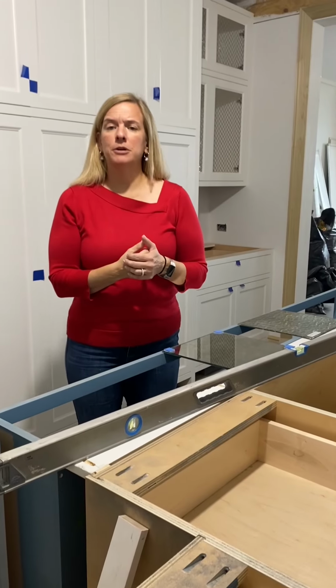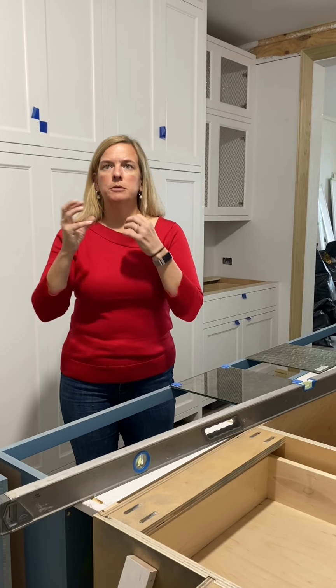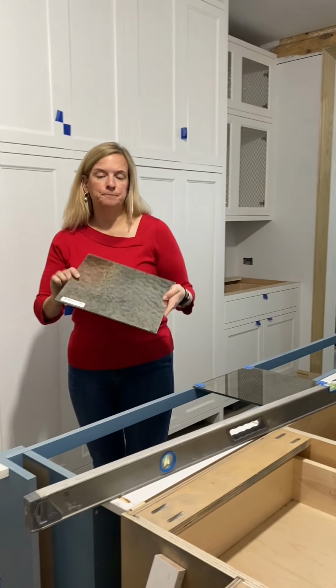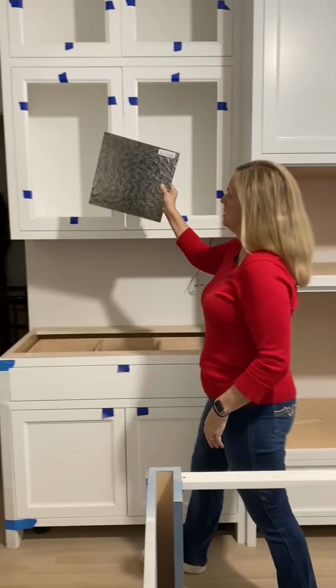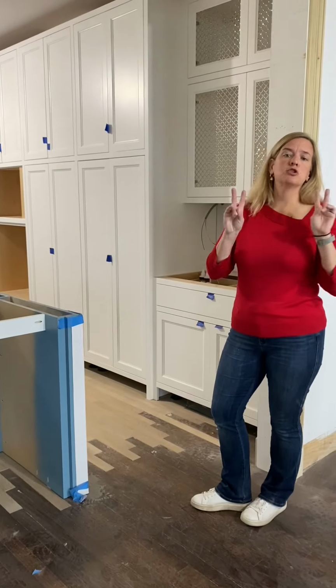And we asked our fabricator if they could take a glass sample that had some texture and apply a mirror coating to it so that we would still get the reflectivity, but we wouldn't be able to quite see ourselves. And I'm pleased to say this is the result. It's a very fun, interesting pattern, and it's what we'll be able to see that's going to be inset into these doors. This area is going to be a sort of future bar.